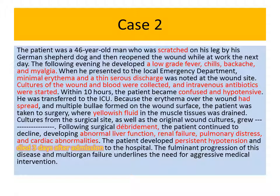They put him on intravenous antibiotics. Within 10 hours, the person gets confused, hypotensive, and then the condition of the wound changes. They do a very quick kind of opening of the wound. That's what they do in surgery. We call it surgical debridement. So before we amputate, we want to try to save that particular organ. That's what it means. And we go very extensively. And you would not even know how things are done ASAP.